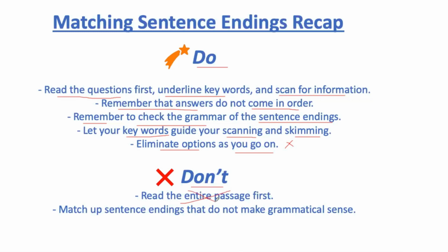If you told me that you read your entire passage first, I would be absolutely devastated because it's an example of wasting time and it doesn't even help you. So please do not read the entire passage first. Make sure that you're following our step-by-step guide. And of course, don't match up sentence endings that do not make grammatical sense. You might come across an answer option that doesn't make sense with a question, and that would be a great clue to go ahead and eliminate it as soon as you can.